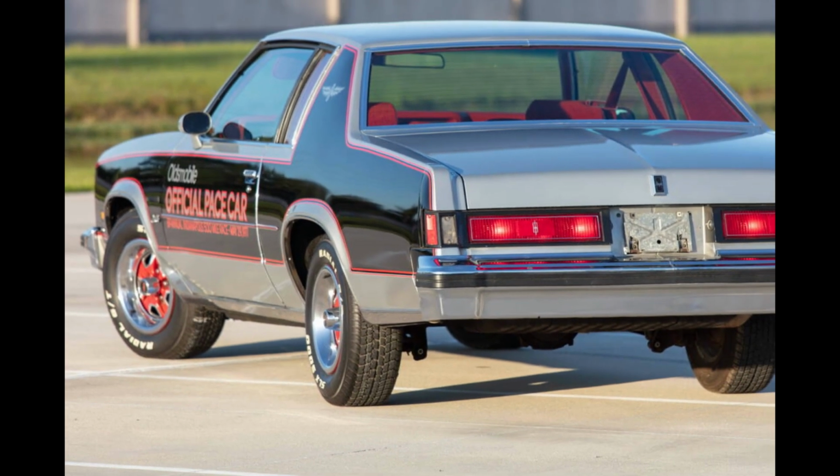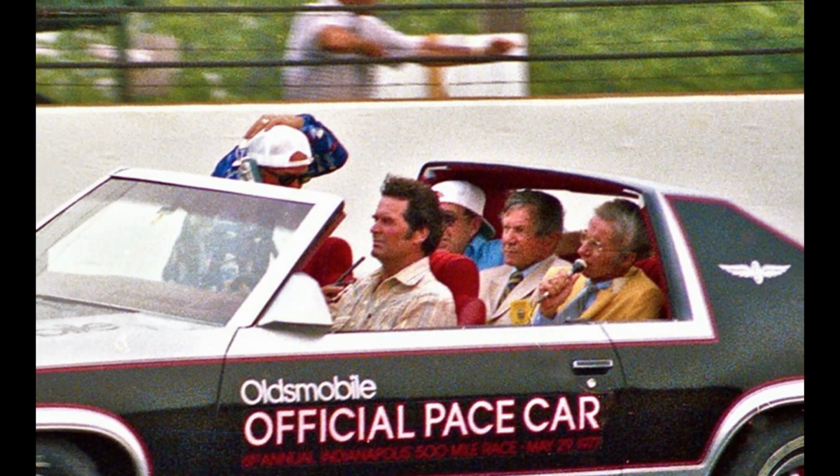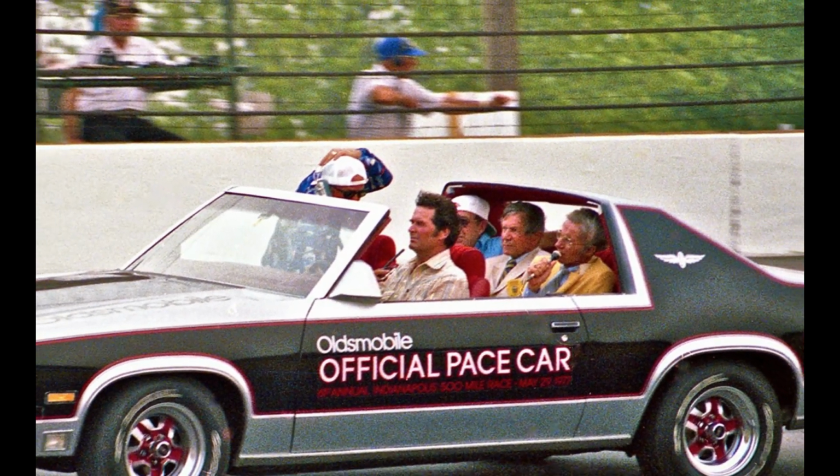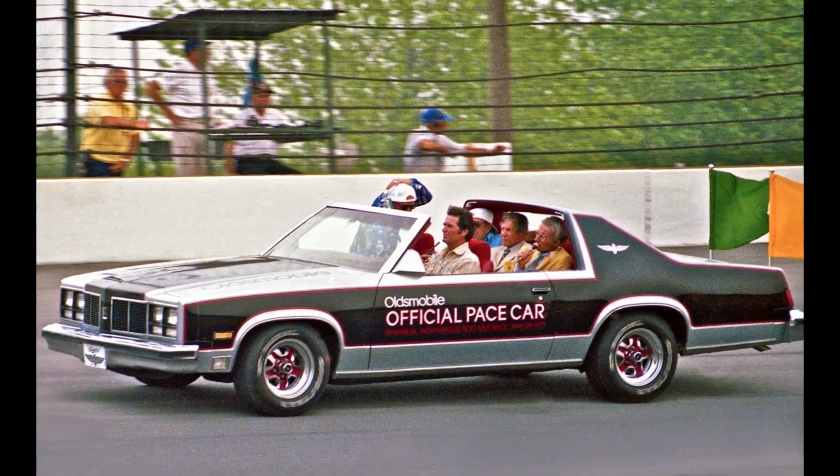The true pace cars used in the 1977 race had a Targa top design, but that was not carried over to the festival or retail models.